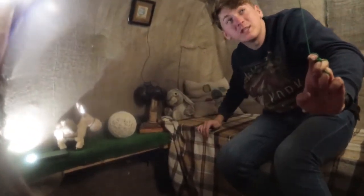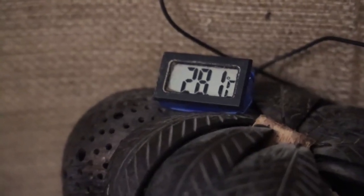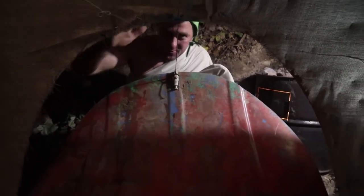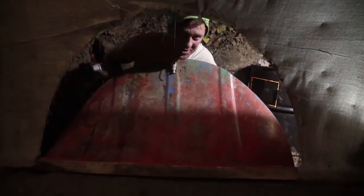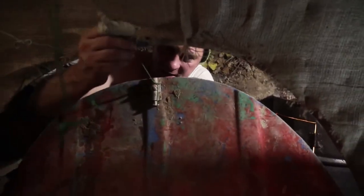According to our idea, the temperature in the house is regulated by our door. Now we'll check if the temperature will drop if we close it. How's that? It was 28.9, now 28.8, 28.3 and 28.1 now. So we regulate the temperature in the room by the level of this opening. The larger it is, the more heat gets in. If it gets too hot, then we close the door and fix it like this. We fix it with a rope.